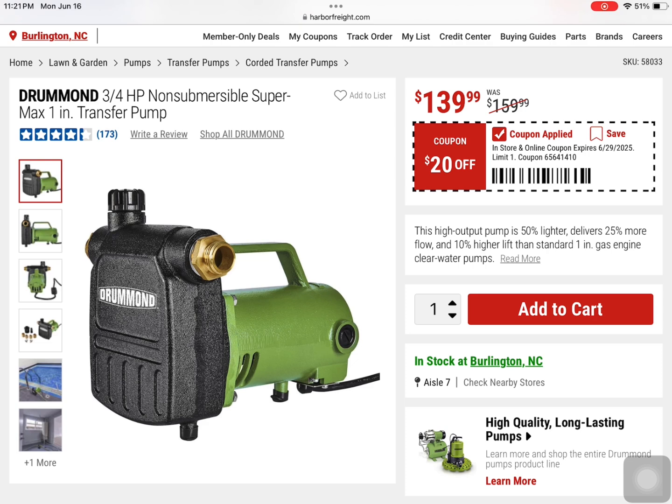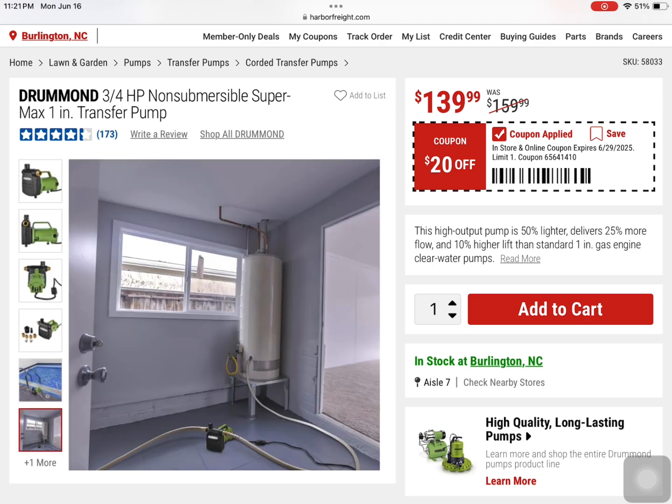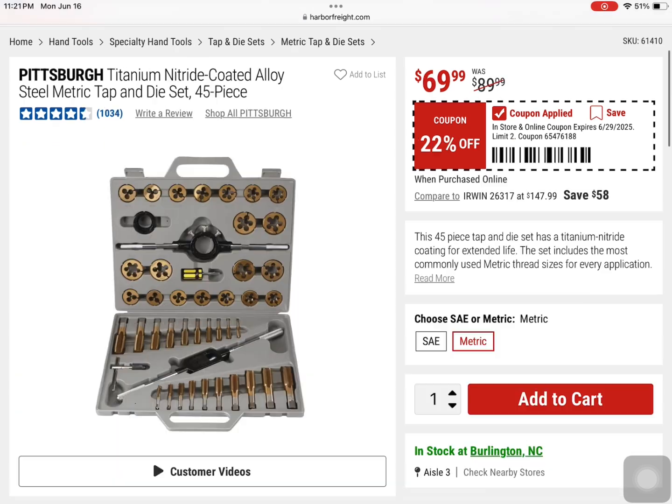Now from Drummond is this 3/4 horsepower non-submersible Supermax 1-inch transfer pump for $139.99. This is going to be $20 off. And this is 50% lighter, and it says it delivers 25% more flow and 10% higher lift than the other standard 1-inch gas clean water pumps.